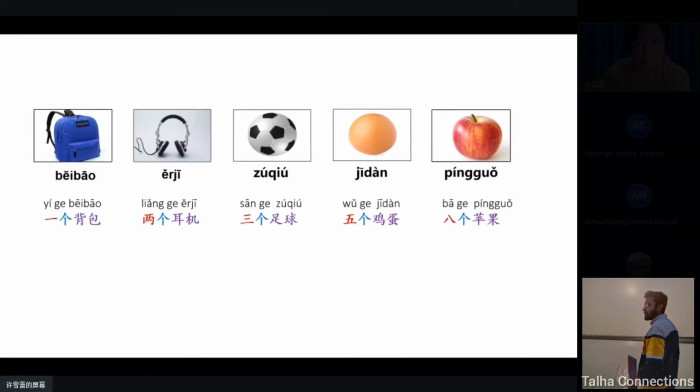Yes, 苹果. So try 鸡蛋. You type the 5 letters, j-i-d-a-n, and then choose. Try 鸡蛋. So you only need to choose once, not twice. And 足球. Type 足球. Good. Okay. So next time, when you type Chinese, you'd better try typing words, not individual characters. Okay, very good.